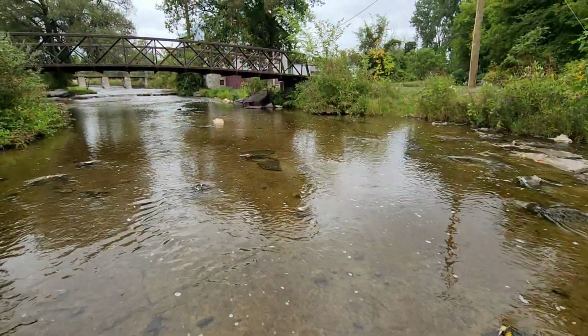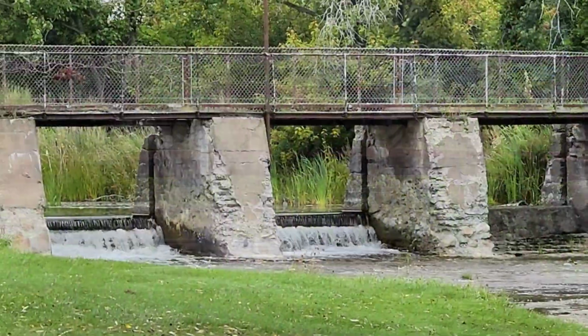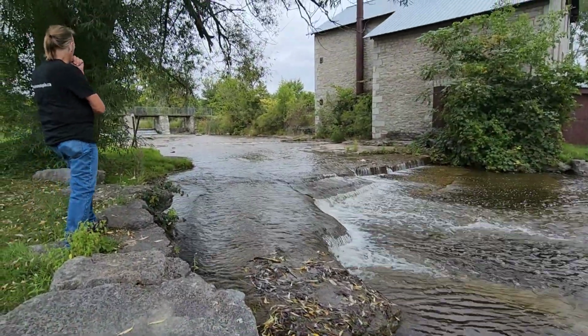Kids would love this. Beautiful place to stop and have a picnic.